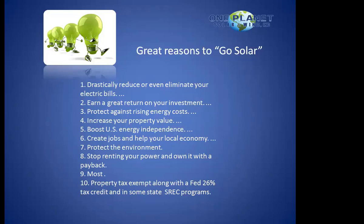Your property is tax exempt, meaning if you install a wind power system or solar energy system on your property, your appraiser cannot raise your property tax because of that. So your property is tax exempt. It's not like adding a swimming pool to your property.